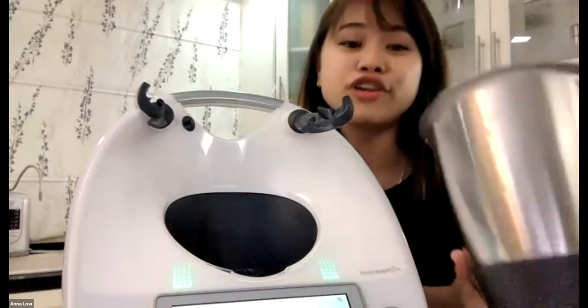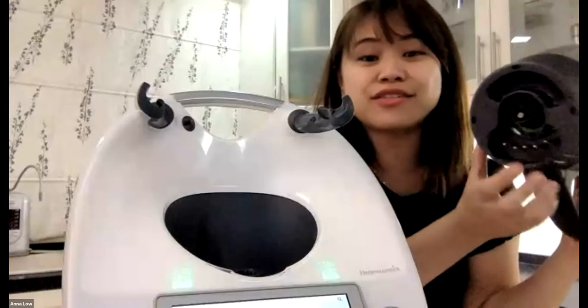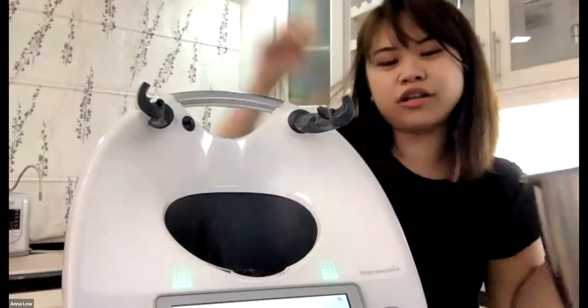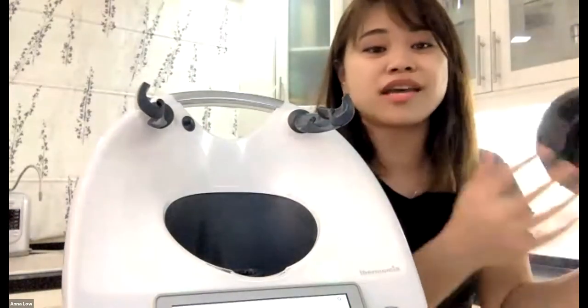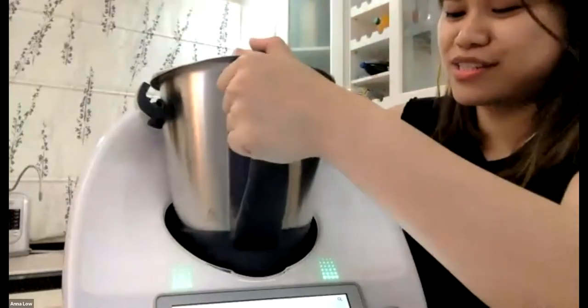If you're wondering, can you wash your whole bowl? Yes, you can. These five pins, you can also wash. You can submerge everything into the water, but when you attach your bowl onto your machine, you have to make sure these five pins are dry, because they're connected to our machine. Otherwise it's not covered by warranty, so you have to bear all the consequences by yourself.